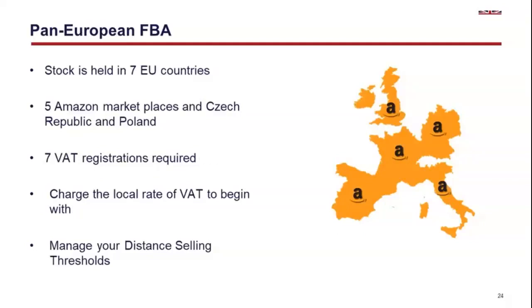If you're using the Pan-EU program, your goods will be stored in 7 EU countries. So these countries are the UK, Germany, France, Spain, Italy, Poland, and the Czech Republic. So even though your goods aren't listed on a Polish or Czech marketplace, your goods are still being fulfilled from those specific countries. Your goods are therefore stored in all of Amazon's 5 EU markets and the 2 additional countries, so you need to make sure that you're filing the VAT returns, annual VAT reports, control statements, SAFT filings, and EC sales lists.